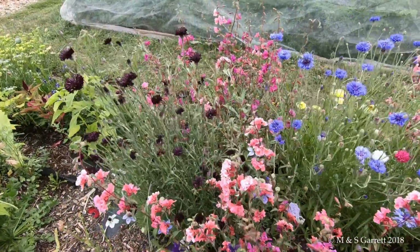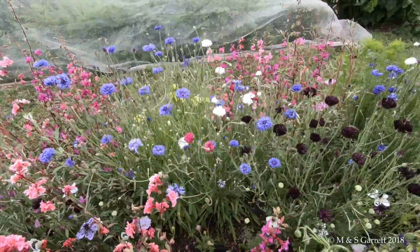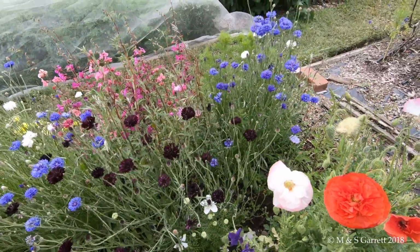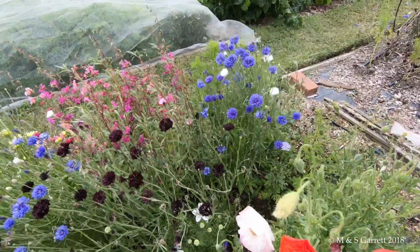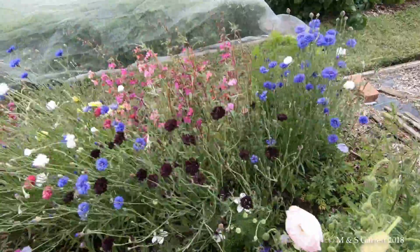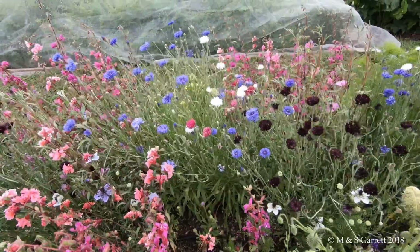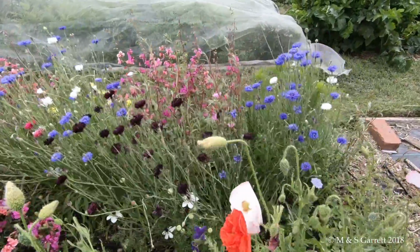And over the other side we've got a mixture of cornflowers. I've been deadheading those today, dodging the bees. Cornflowers are really irritating to deadhead, but if you don't deadhead them, you end up with a mess basically.